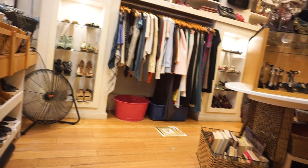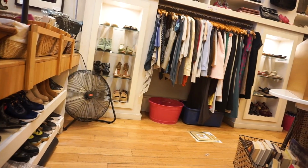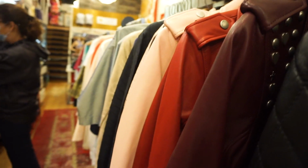The next place I went to was the Thrifty Hog. This place is organized really well. Also, 100% of the proceeds go to an organization that helps people. But again, this place is really well organized, really pretty. There's clothing, shoes, accessories, jewelry. There was this rack of Coach leather jackets, just a ton of Coach leather jackets. You see a pink one, a burgundy one, black, just a bunch.